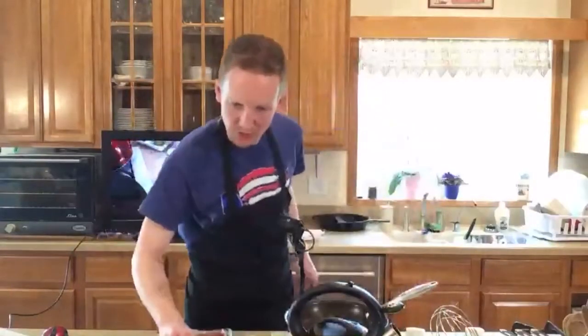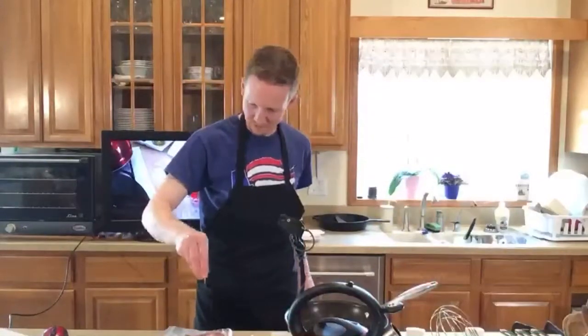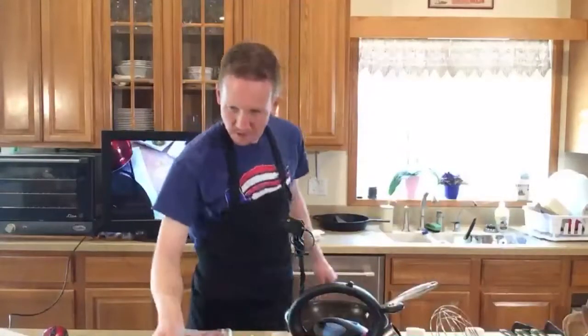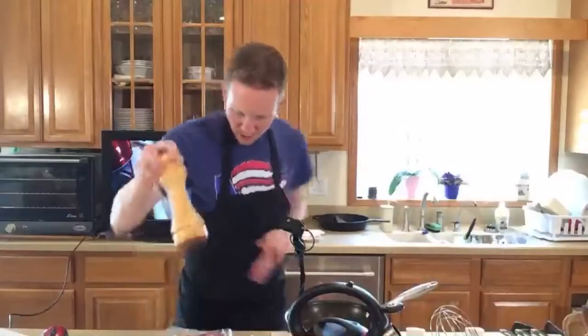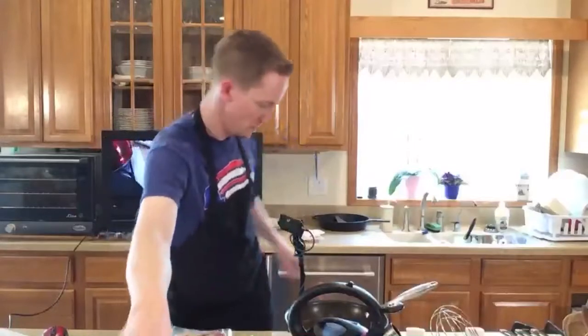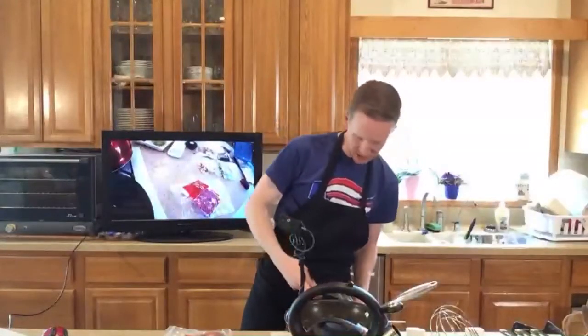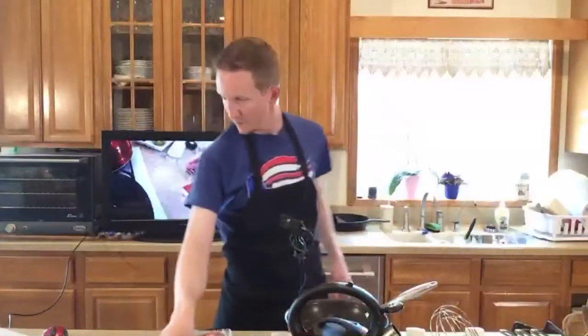We're going to season that up with a little bit of kosher salt. There we go. And a few cracks of pepper. Okay. Get to that drawer without knocking around the camera. Okay.